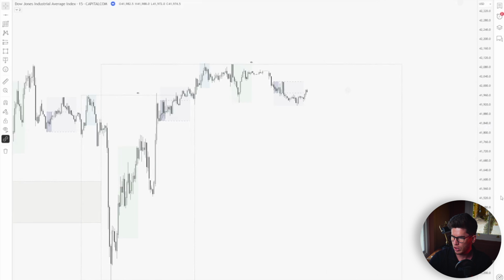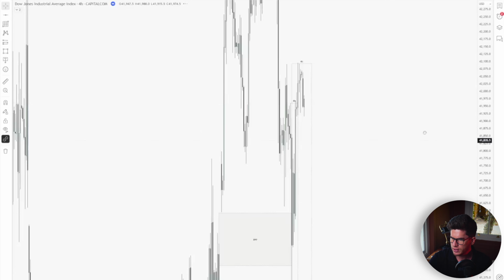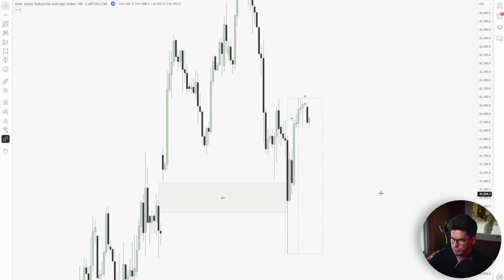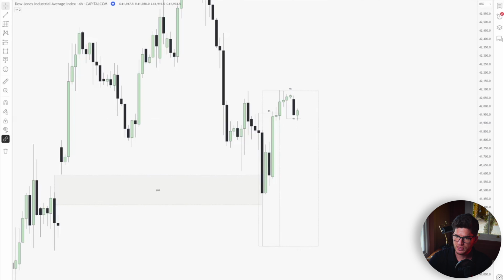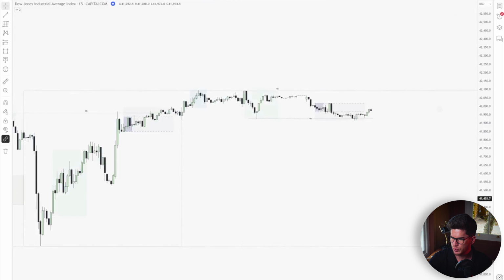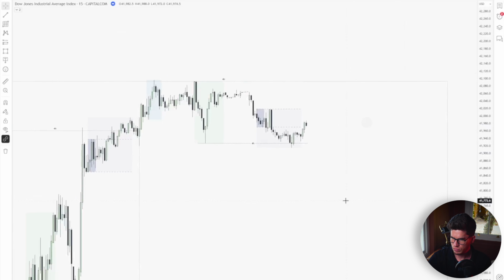Now, the first trade was on this Tuesday, the 27th. I do want to go back and just show you actually what we have here is a level of liquidity which price came to take. So if we jump back to the 15-minute, we can see that now. And price on the 15-minute is forming lower lows and lower highs.